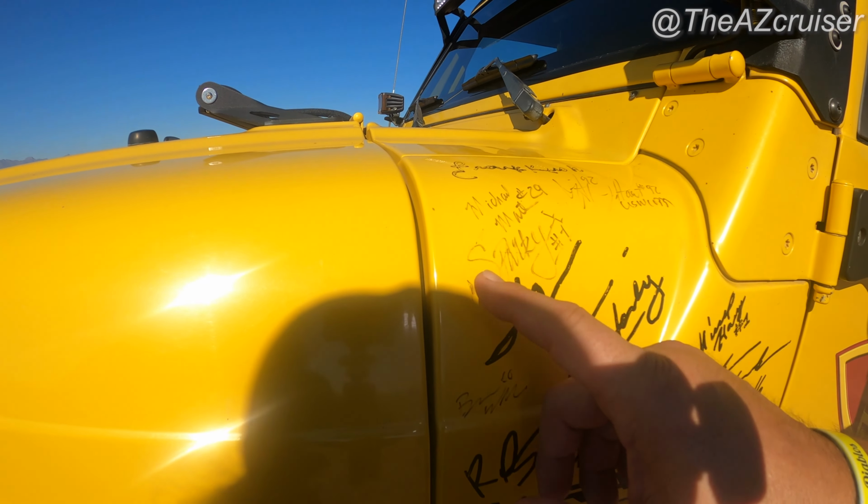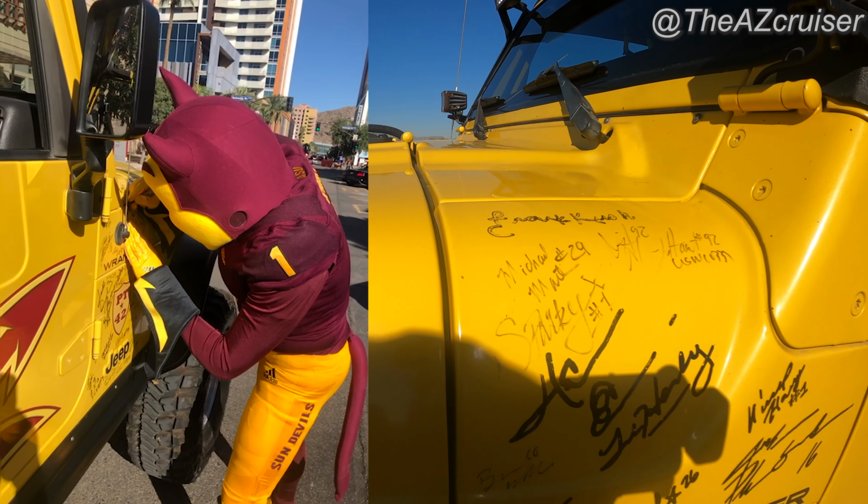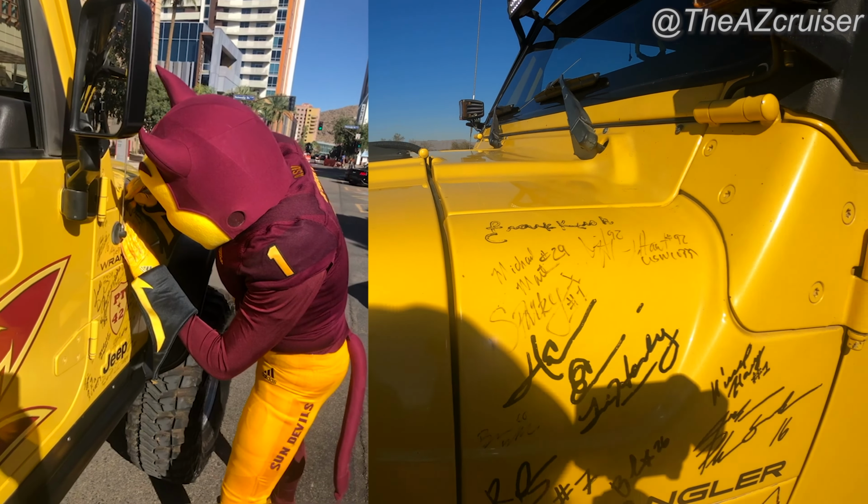That's Sparky number one right there. We got Sparky on there. It's official. So that's the whole thing behind the signatures. They're on both sides, and the sun ends up fading them away, so I just retrace them, just to commemorate the situation.